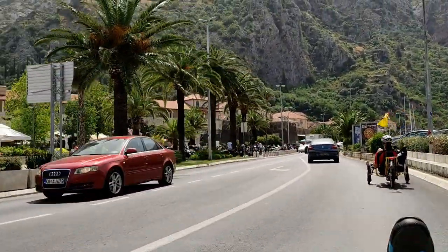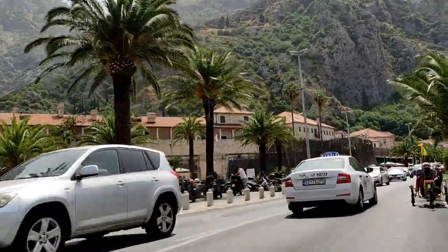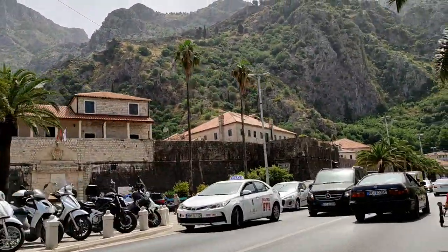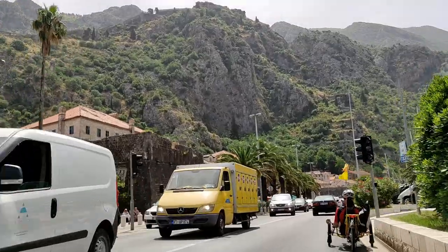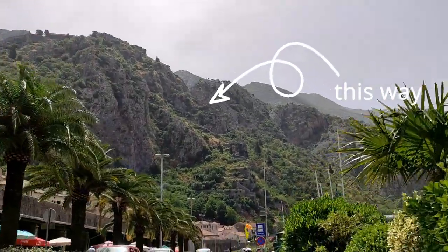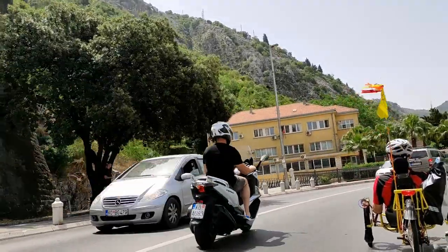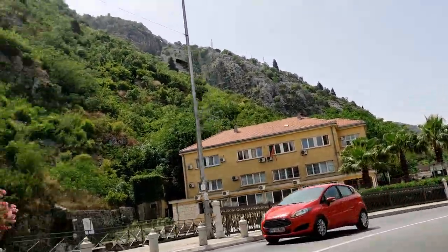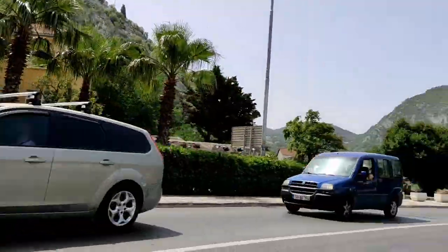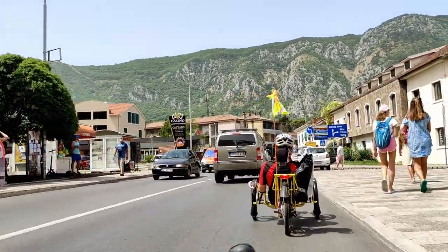The old town of Kotor is a fortified medieval town, which is very well preserved, as we can see. Up there in the mountain you can see the walls of the fortress, where you can go for a hike if you're up for it, all the way to the top. The streets of Kotor are very busy, so I think it was a good call not to take the kids with us.